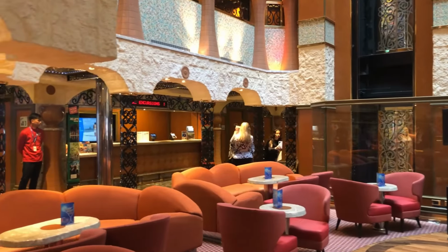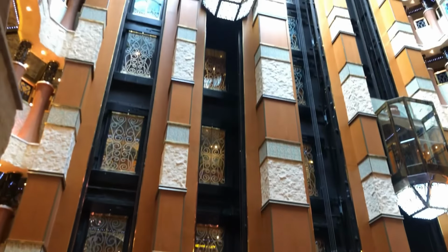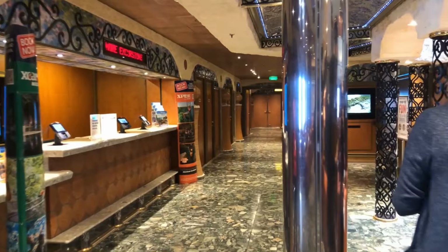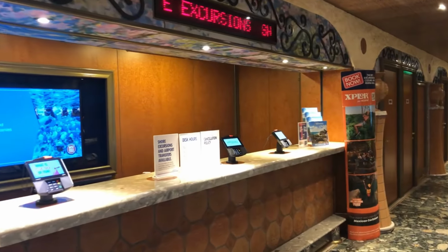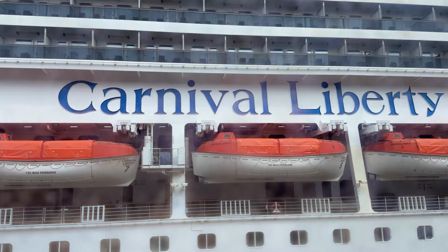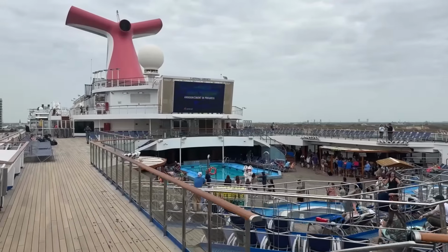Then right across, you have Carnival Adventures, where you can plan all your excursions. But in general, this is a place to kind of chill. They have activities, they have lots of live music here, almost non-stop it feels like. So this is a good part of the ship to come and see what's happening.